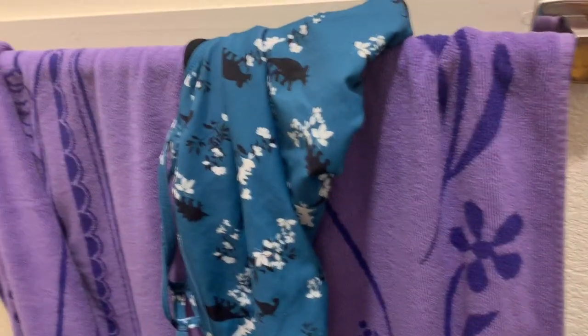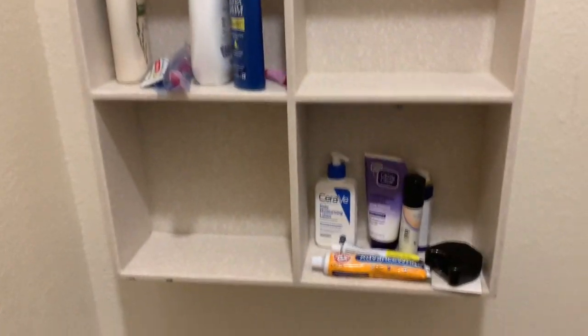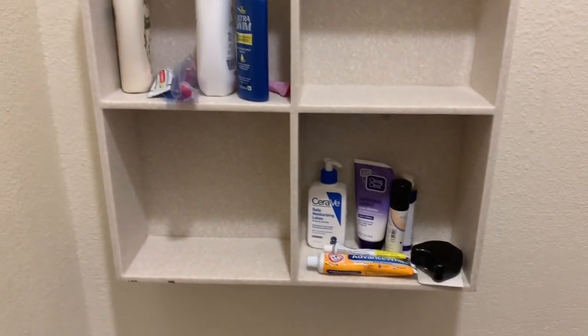And our final stop of the tour is the shower. We got the shower curtain, and then we have some to hold all of our stuff. And there's another towel rack, and then we have this little thing that holds our shower stuff.